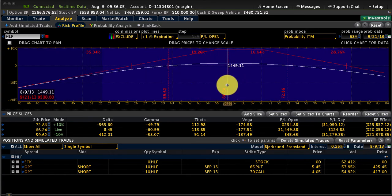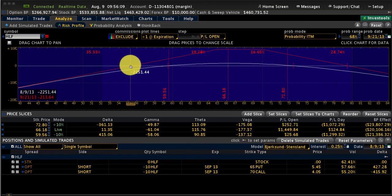Now Herbalife is at 66. Again, it's right in our range here. Our lower break even is at 55. Our upper break even is at 79. So this is a nice little range we have. So on Herbalife, we had booked a loss of 2,500 on my position. However, you can see that we have almost a $1,500 profit right there. So we are only down about 1,000 on this.